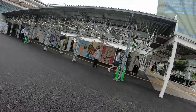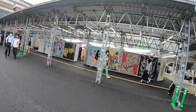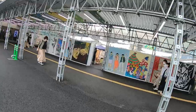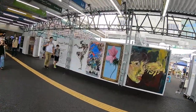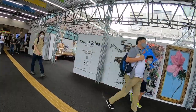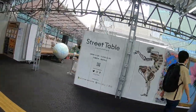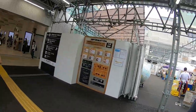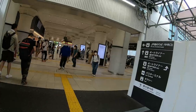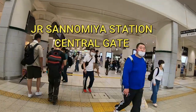What's this? Art. Street Table Sannomiya. Open from 11, close at 9. Free Wi-Fi. This is Central Sannomiya Station.